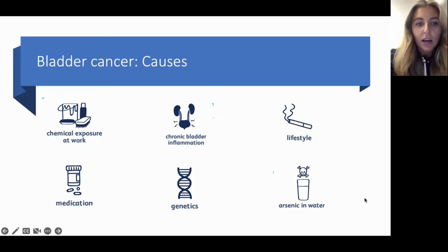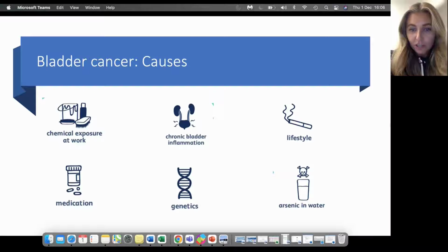Perfect. So chemical exposures, people in the manufacturing industry. Chronic bladder inflammation, this can be from recurrent infections because the inflammation can cause damage to the bladder lining. Lifestyle factors, particularly smoking, the risk of getting a bladder cancer is many more times increased for a smoker compared to a non-smoker. Certain medications, particularly those for type 2 diabetes, although this is a fairly new area of research. There's certain genetics, so if someone in your family has had a bladder cancer, then you're more likely to get one. And arsenic in water, although that's less important in Western countries, but still an issue in developing countries.